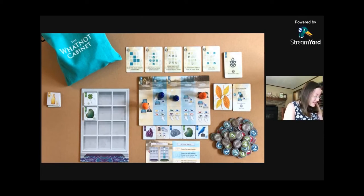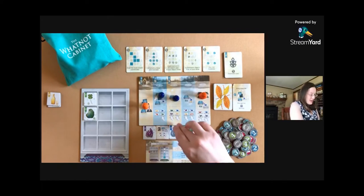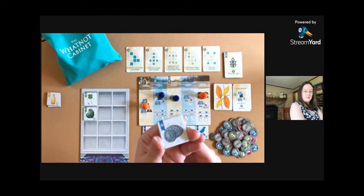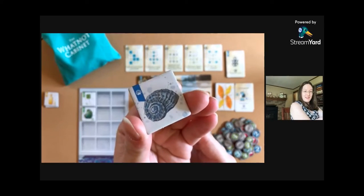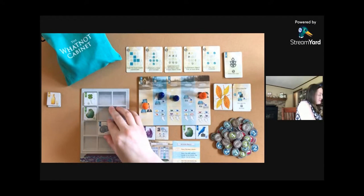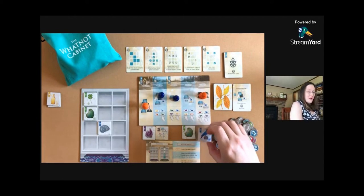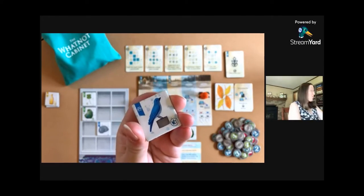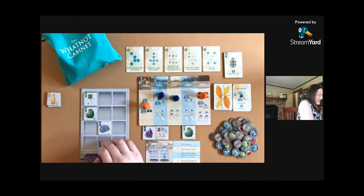So I think what I want to do, all right. So I don't have a shell, right? Okay. I'm going to take this blue shell. Look at that. I love this artwork. It's just so nice and pretty. We're going to place that here. And then I am going to pick up this bird because I love my bird whatnots. I'm going to put it here.